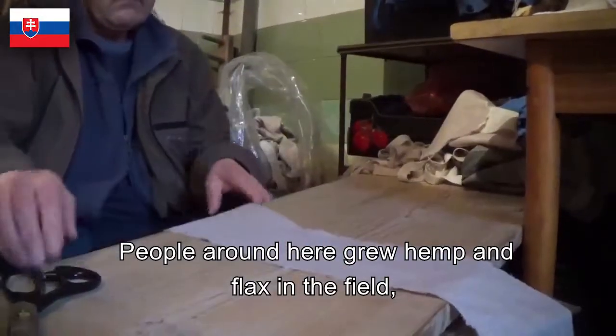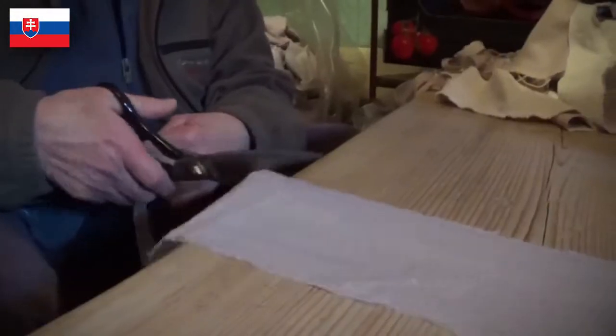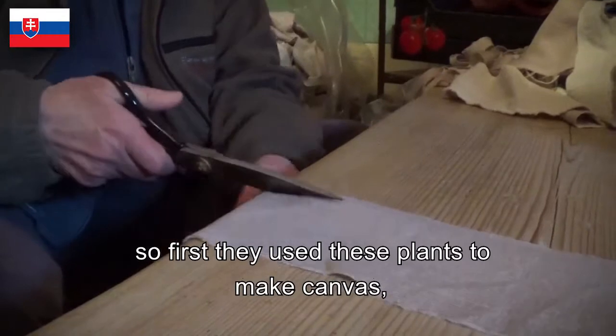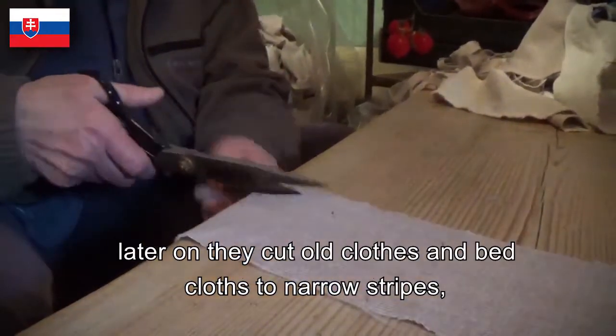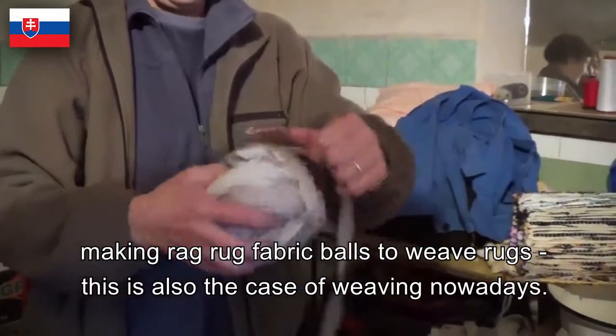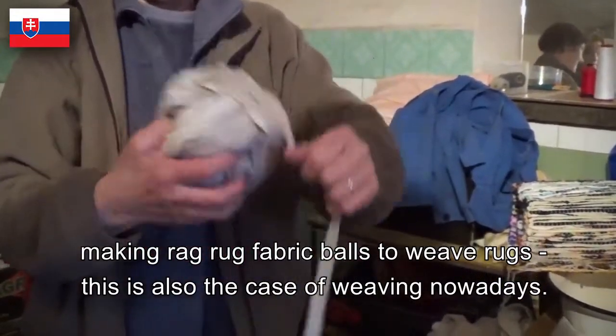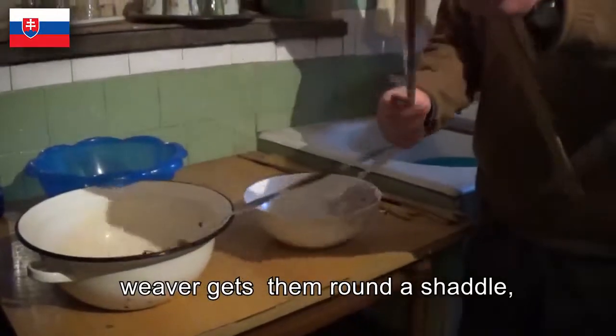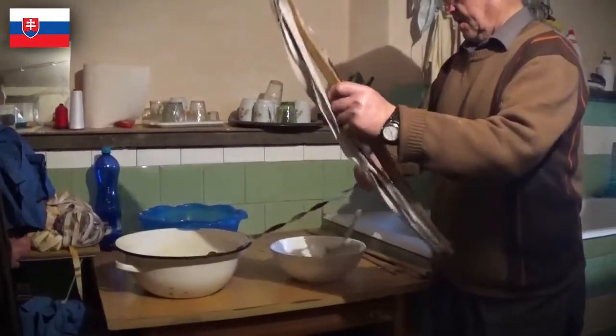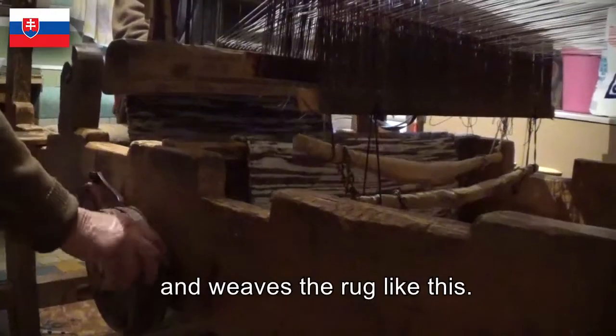People around here grew hemp and flax in the fields, so first they used these plants to make canvas. Later on, they cut old clothes and bedclothes into narrow stripes, making rug fabric balls to weave rugs. This is also the case in weaving nowadays. A weaver gets them around the shuttle and weaves the rug like this.